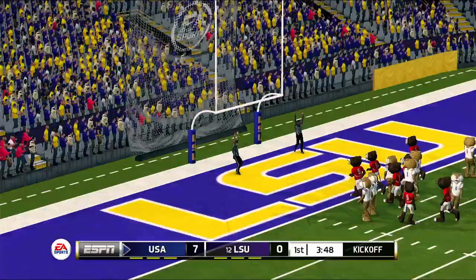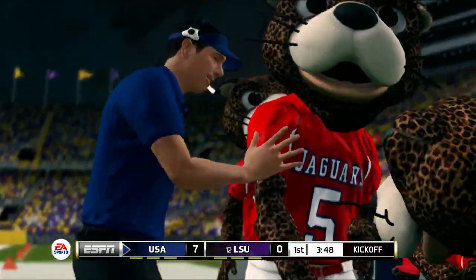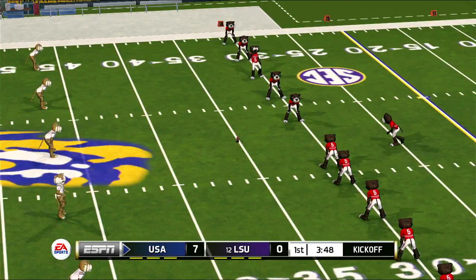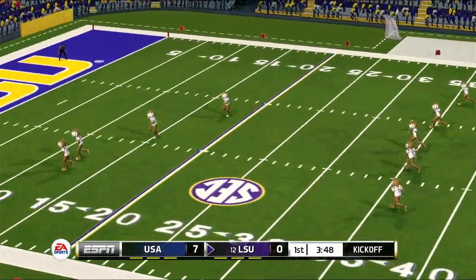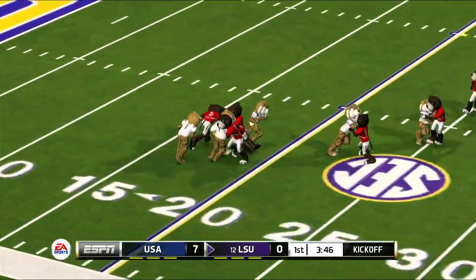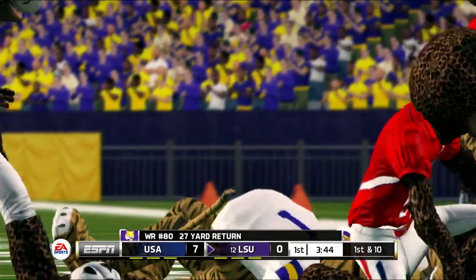He makes the PAT. A 9-play, 75-yard drive, and they come away with 7 points. So the score now, 7-0. Everyone's all lined up and ready for the kickoff. He kicks it off, and he got all of that one. Taken down by the kicker.